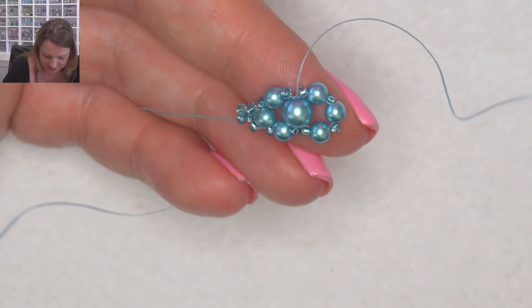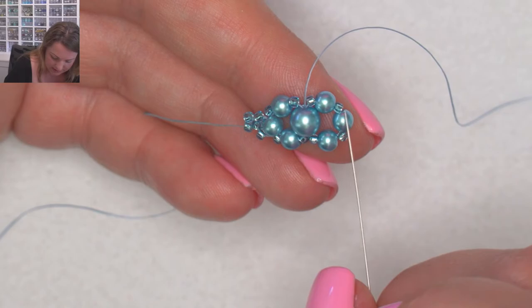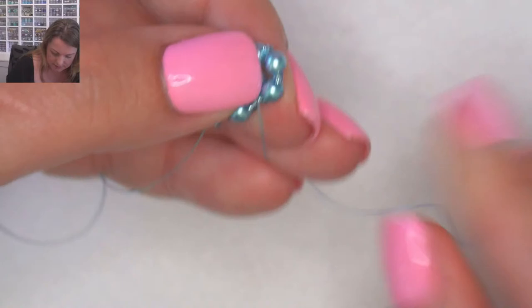So again, I'm going to go through the seed bead and pearl, because I want to get to the furthest point away. I'm just going to turn it around.